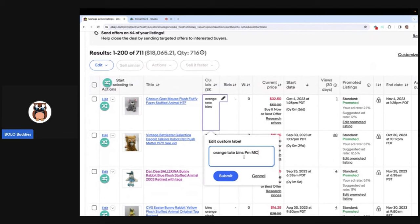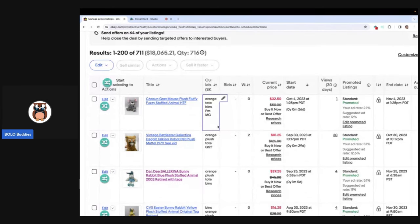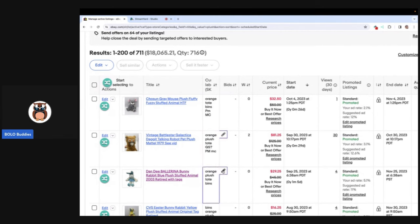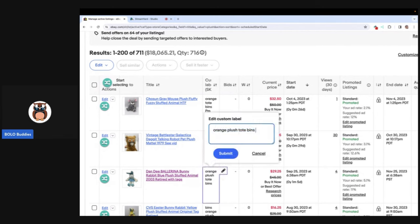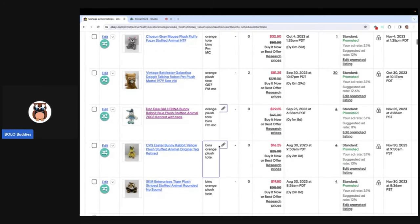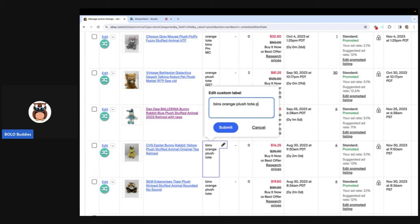I'm going to first put PM and MC. I'm going to change my custom SKU. Now I am going directly from eBay to the other platforms. You can also list, if you're starting on eBay, into List Perfectly and then cross post to the other platforms, and then your items will be connected. But better yet, you can just start on List Perfectly.